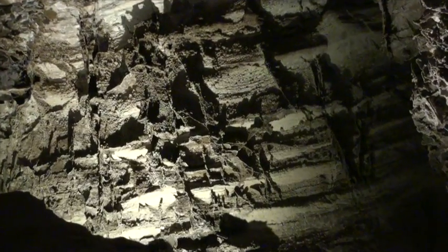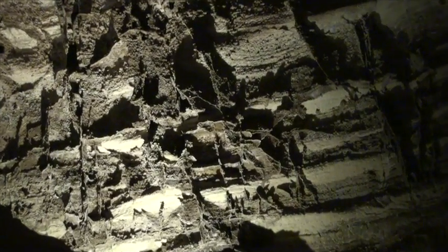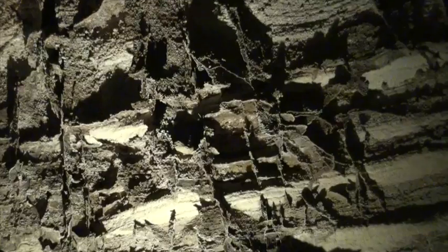The cave is famous for its boxwork on some of the walls, an unusual calcite cave formation resembling honeycomb.